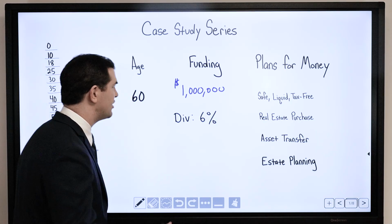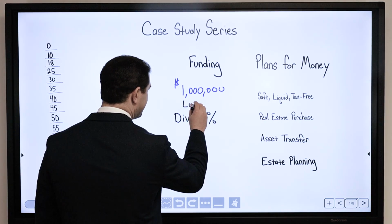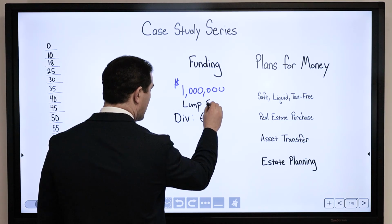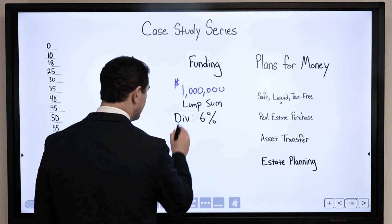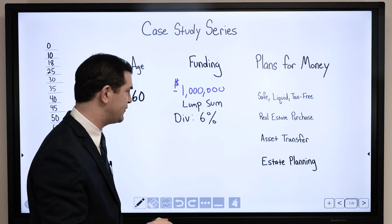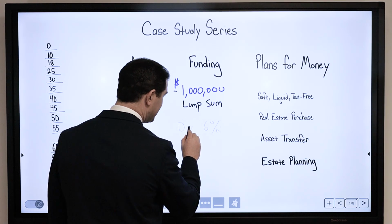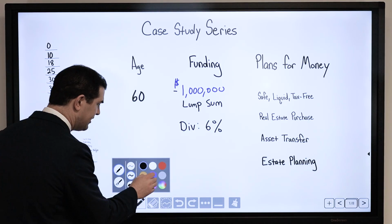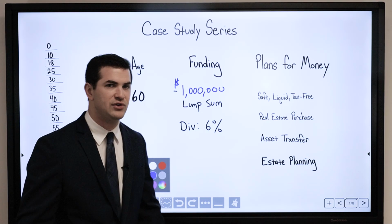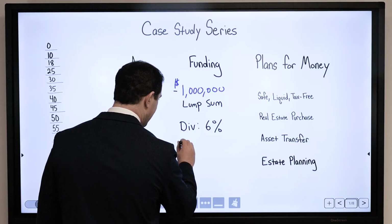The thing is, when we look at a life insurance policy, there's a couple things to be aware of. In this case study, we're going to specifically go over a lump sum study, meaning what's the most efficient strategy to move that lump sum of $1 million into a life insurance policy. And the misconception sometimes, just due to misinformation, is if I have a dividend rate of 6%, that's what I'm earning.